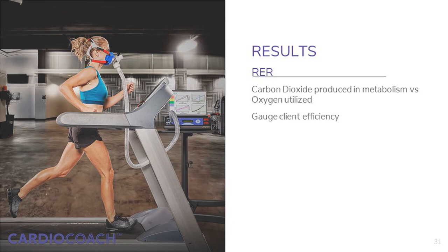This measurement can be taken in congruence with an RMR test or a VO2 max test. So we can see how efficient they are at utilizing fat versus carbohydrate, both at rest and during exercise. So RER allows us to see where a client is most efficient and where that efficiency decreases, making workouts less effective for their goals. So understanding not only how many calories you are using, but particularly what makes up those calories is huge.